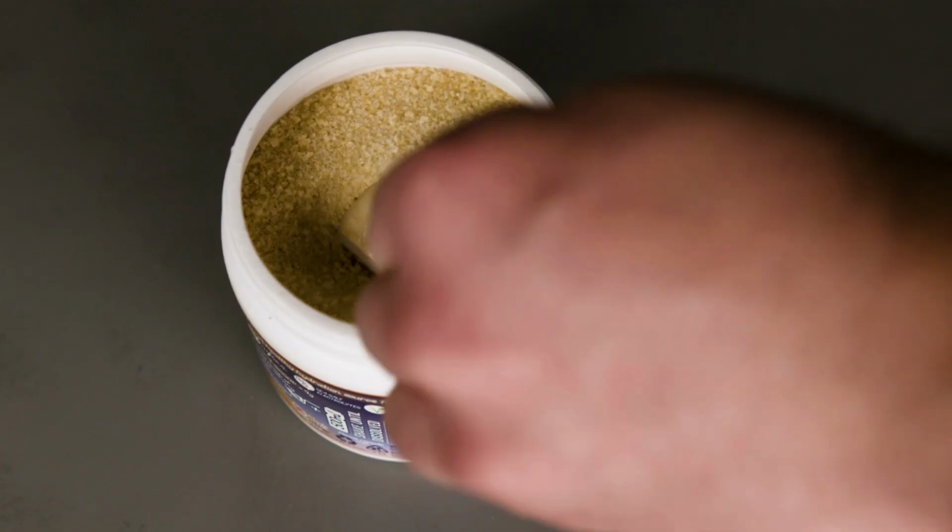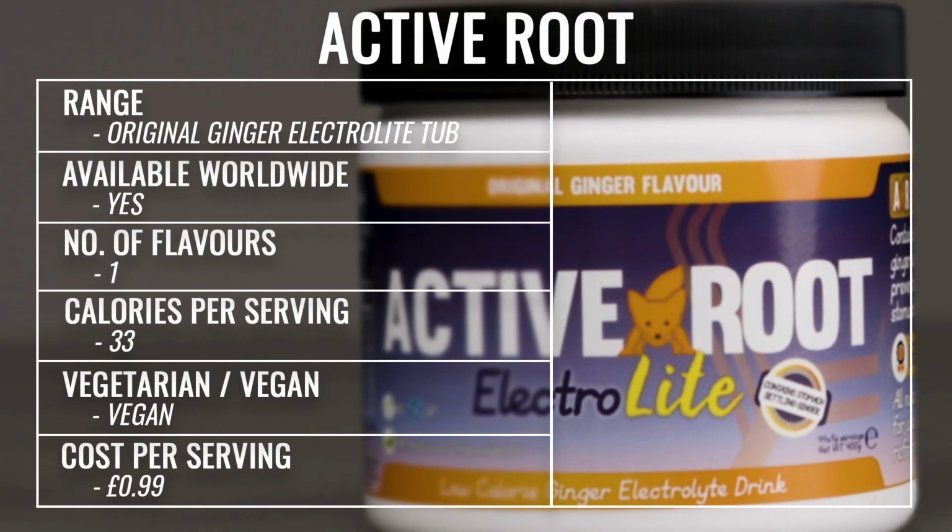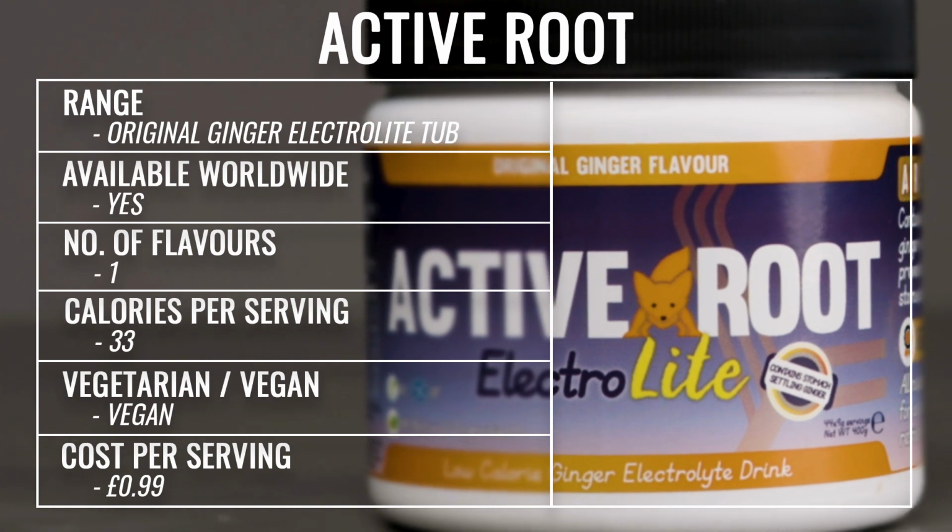The tub only comes in one flavor, but the sachets have a couple of different options, including ginger and peppermint, and ginger and green tea. A lot of ginger. Yeah. The product has an all-natural gluten-free formula and is made in a nut-free environment. Good for someone with a nut allergy.